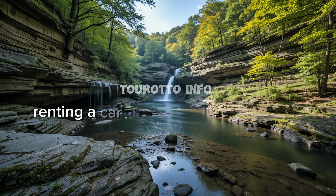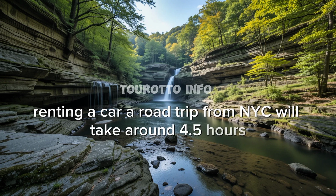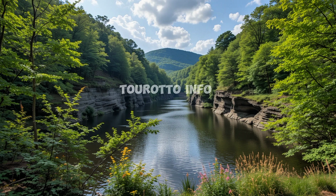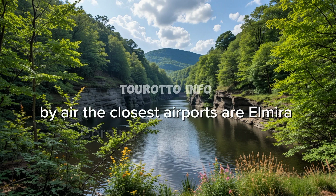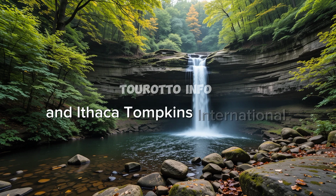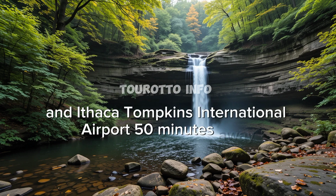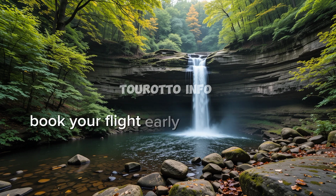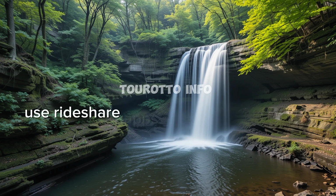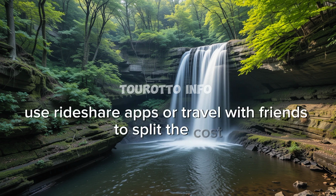By car. Renting a car? A road trip from NYC will take around 4.5 hours. The best part? No parking fee near the park's entrance. By air. The closest airports are Elmira Corning Regional Airport, 40 minutes away, and Ithaca Tompkins International Airport, 50 minutes away. Book your flight early for the best deals. Budget tip. If you're on a shoestring budget, use rideshare apps or travel with friends to split the cost.